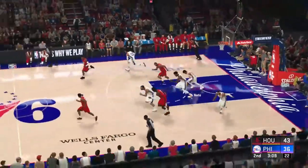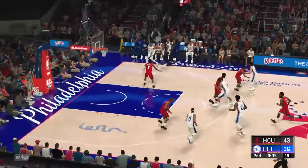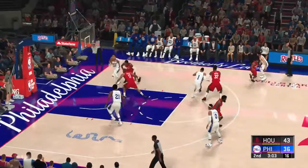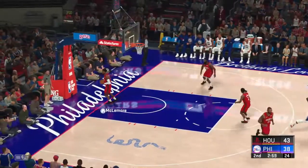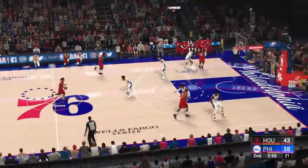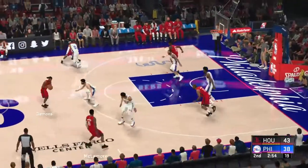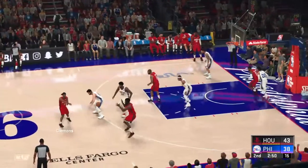No good that time. Now the 76ers take it the other way. Over to the wing. And that one's good. Thibault. And now just a 5-point Rocket lead. And guys, they continue to put a lot of pressure on the interior defenders with their work down low. Harden outside.